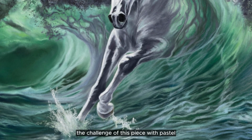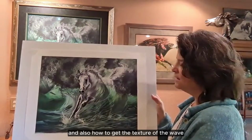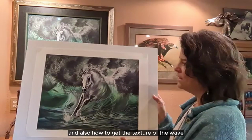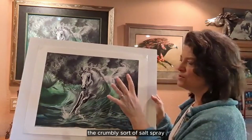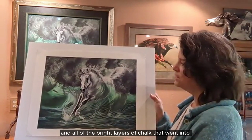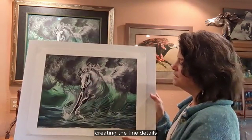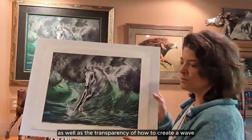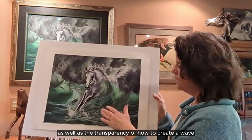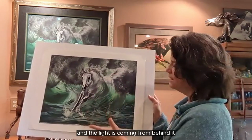The challenge of this piece with pastel is how to get the detail and also how to get the texture of the wave, the crumbly sort of salt spray, and all of the bright layers of chalk that went into creating the fine details, as well as the transparency of how to create a wave that looks like you're looking through it and the light is coming from behind it.